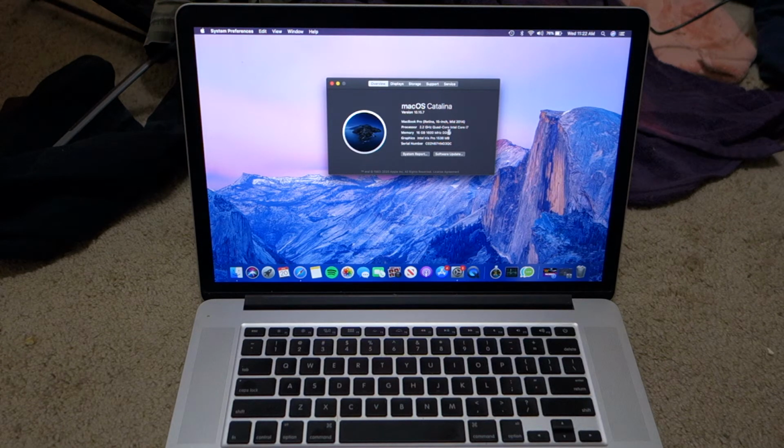It is a 15-inch model. It is a mid-2014, like I said. And for the processor, it is running a 2.2 gigahertz quad-core Intel i7.